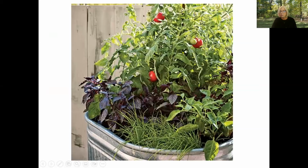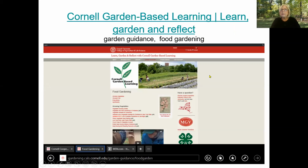So here's another picture. This is cherry tomatoes and some herbs in a container. So if you're living in a place where you just have a patio or a balcony, you still can grow vegetables. They aren't native plants. There are only a few that are native plants, and only a few like rhubarb and asparagus that are perennial. Most of them are annual, but it's something to add in to your native gardens. And remember, we're Wild Ones, so we're talking natives.